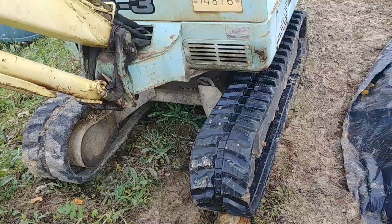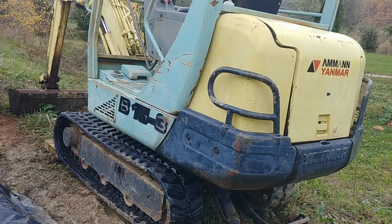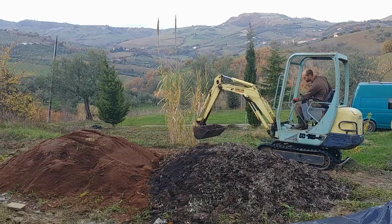Finally ready to mix the compost, and the digger track breaks. We had to wait 2 weeks for a new track to arrive before we could start mixing the compost.